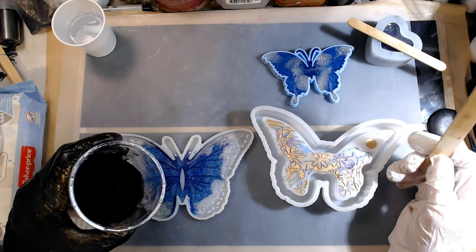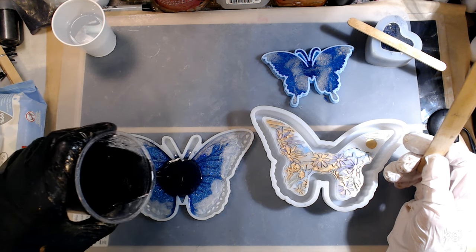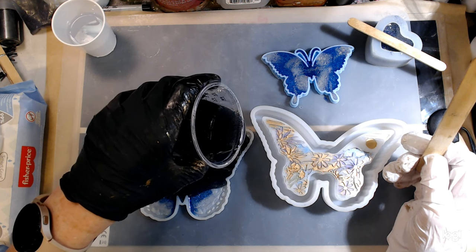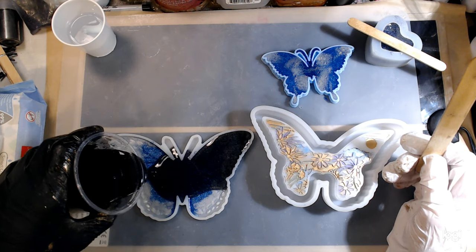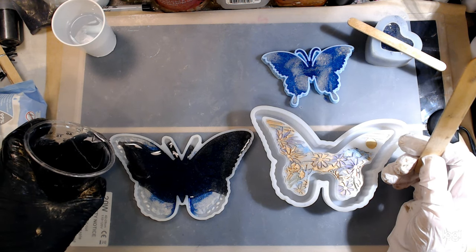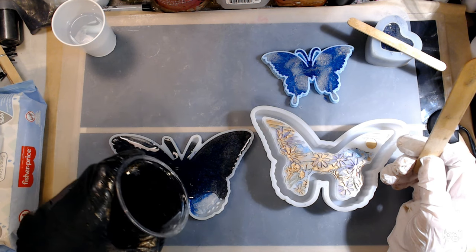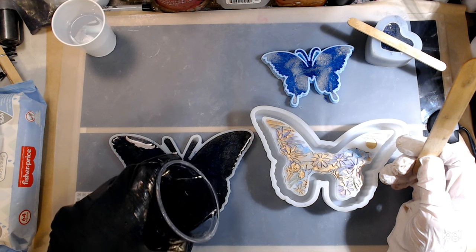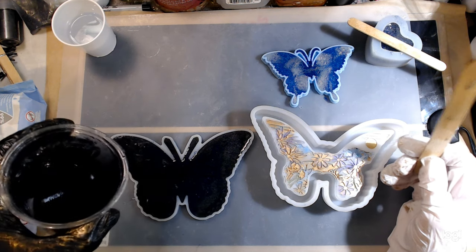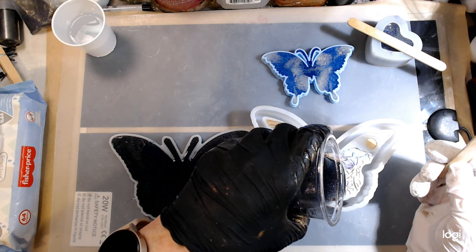Alrighty, so just gonna pour this black straight onto this little baby. I'm basing this off of an actual butterfly. It's blue something. It actually kind of looks like this. It's an interpretation of the butterfly I saw the picture of, and using this mold. So, wow, it's taken a lot. Okay, now this. Let's see if I can just pour down in here and then let it come up over.